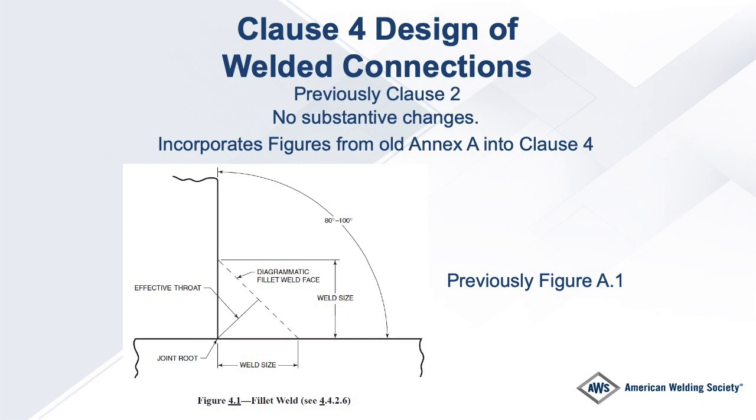There were no substantive changes to Clause 4 on design of welded connections, which previously was Clause 2. However, the 6 figures in the old Annex A on effective throat were incorporated into Clause 4.